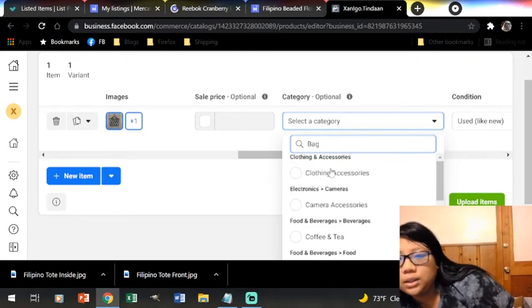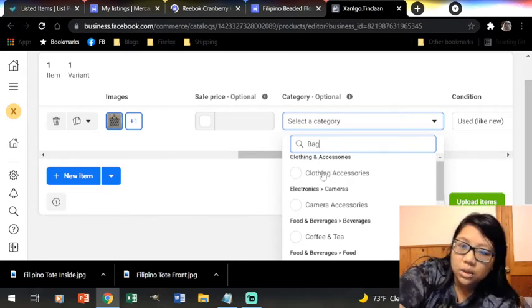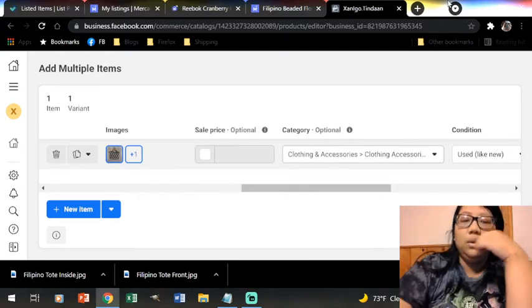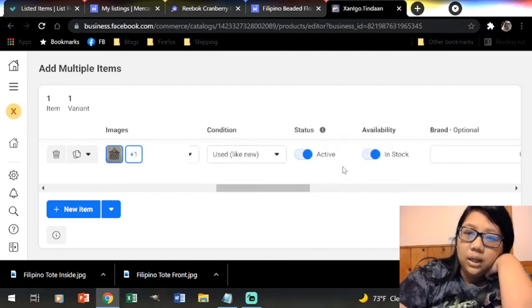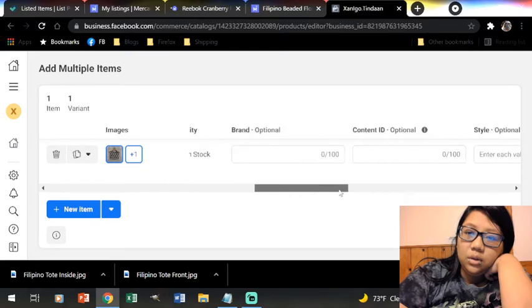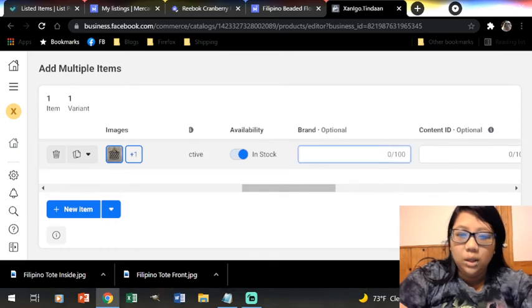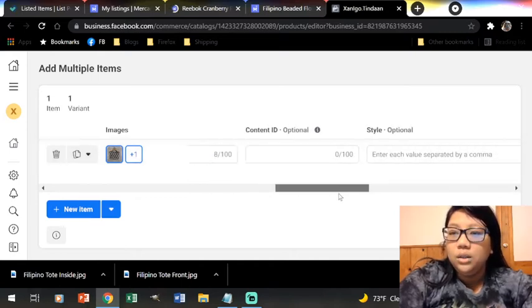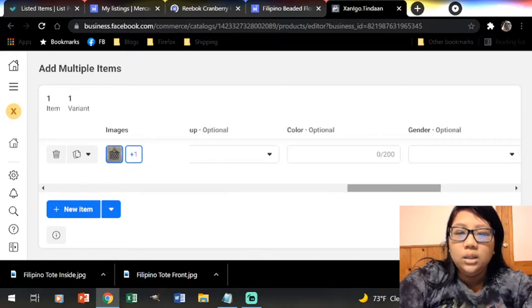So it says clothes, accessories, and then it says clothes, accessories. So we're gonna click on that. Sure, we're just gonna leave it because I'll change it later. So now status is active, available in stock. There's no brand. I guess brand can be handmade. So we're gonna type that in, handmade, and give it a minute. And then we're gonna continue. I don't need an ID. I don't need a style. Age group is bleh. Color is black and white.